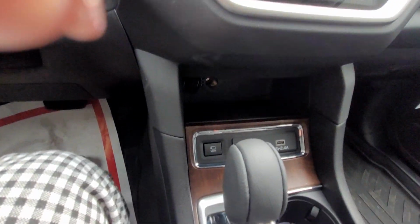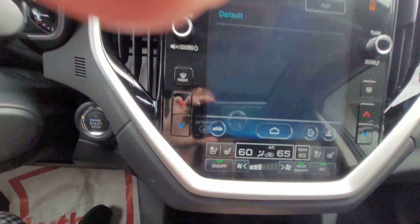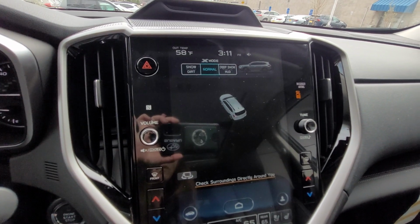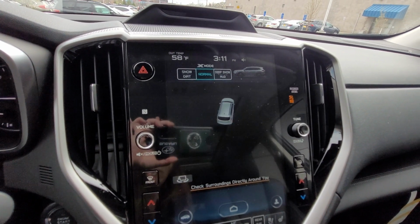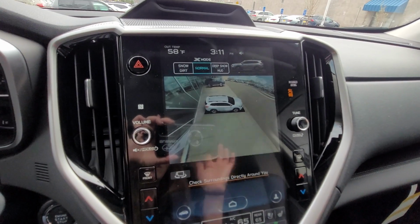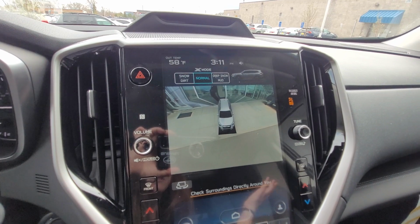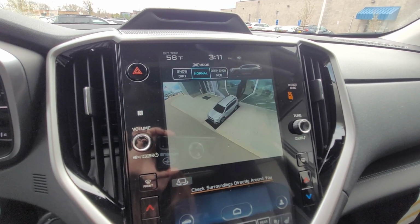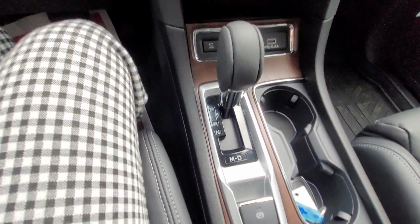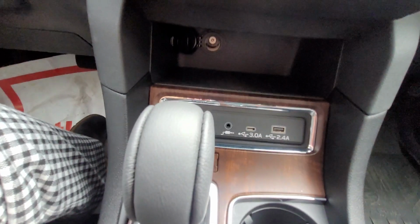And then down here, we've got our button to turn on the front view camera. So let me show you what that looks like. And then it kind of gives you a view over the top of everything that's happening with the vehicle. Isn't this beautiful? I think it's even better than our all-electric vehicle. The view is amazing. Maybe it's just because we don't have any cars next to me. But anyway, this shows us the view of where we are parked. We've got our electronic parking brake and some USBs and things to be able to charge.